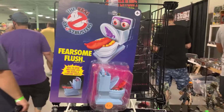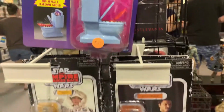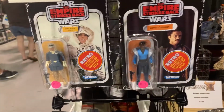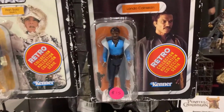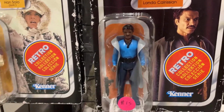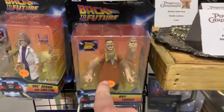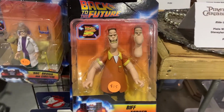I agree. And I thought these were original at first, but no, these are recreation toys. Of course, I've seen these recently, the Star Wars retro toys. Pretty much made exactly like they were back in the day with the vinyl cape and everything that Lando had. Oh, look at that. They got Biff. Back to the Future Biff. Oh, the cartoon? The cartoon, yeah.